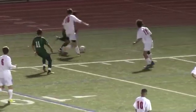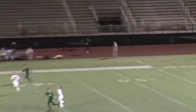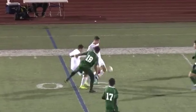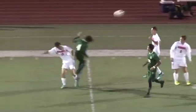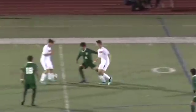Classical down the far side, trying to throw it in front. Goodwin picks it off in the air, kicks it high and deep. Out to midfield and beyond. Headed away. Saugus heads it away.